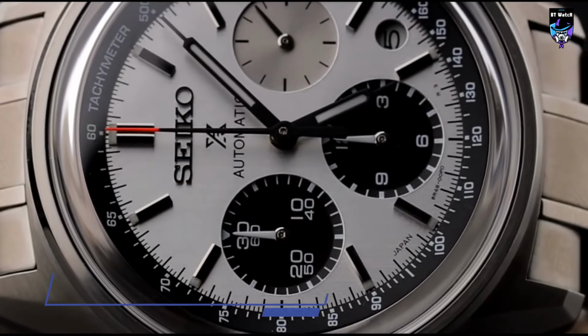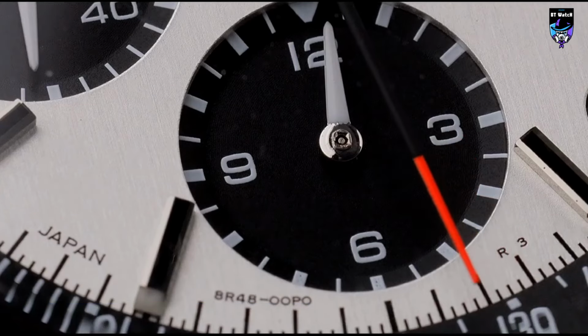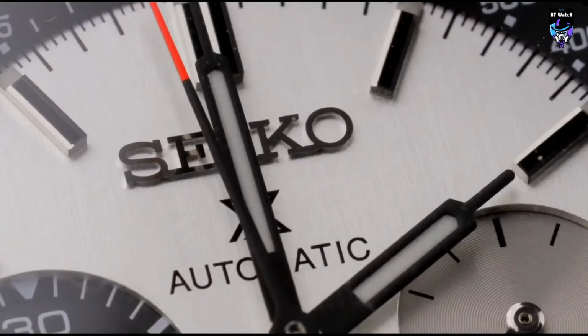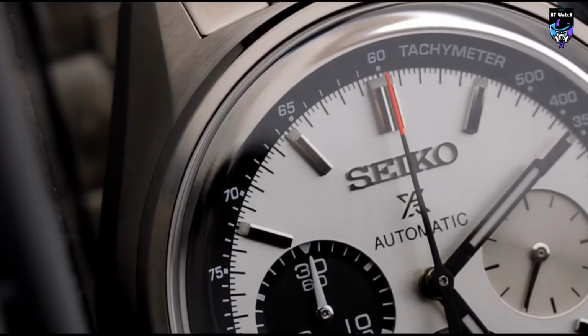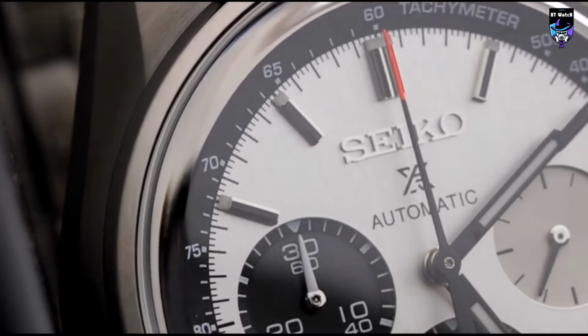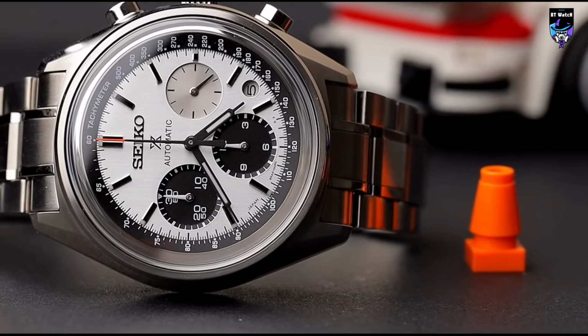The 50th Anniversary Limited Edition SRQ-29 is part of a sub-collection comprising two watches, the other one celebrating the 55th anniversary of Japan and Seiko's first chronograph. Seiko's vision was more modern, cost-effective, and focused on industrialization.